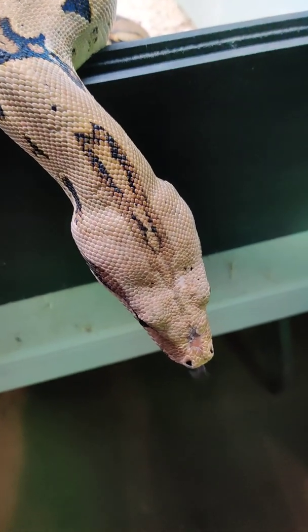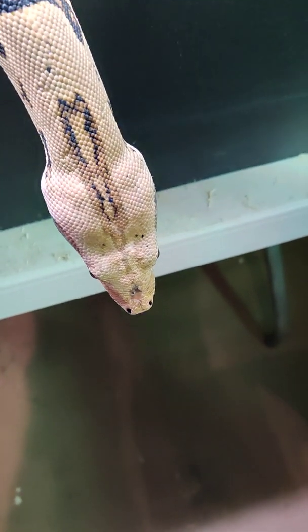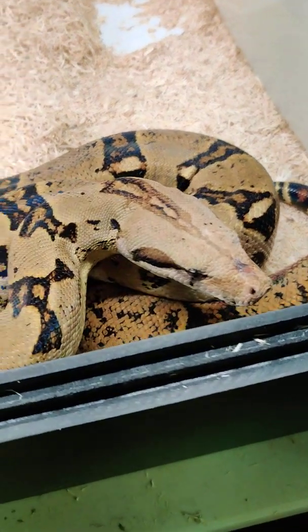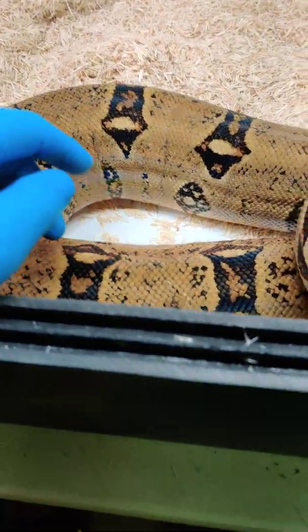We got him from a rescue facility that rehabilitates reptiles, and then they resell them at the reptile shows here in the Dallas-Fort Worth area. So these marks, this mark here on his nose, and then he has some other ones along the length of his body. If I could see one, I'd point it out, but I don't see any.